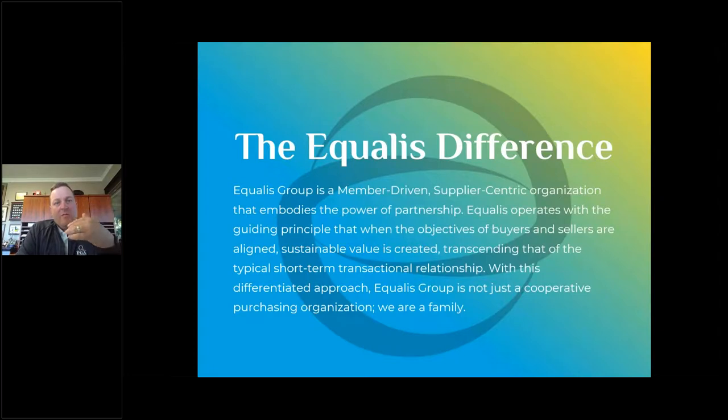And so that gives us the ability to pick the best suppliers and then work very closely with those suppliers and help make sure that they're meeting the needs of each of our individual members. That's what we mean by member-driven, supplier-centric. And a huge piece of that is, as I mentioned earlier, that our suppliers have expertise to bring to the table so that you don't have to go out and pay for that expertise. They can help you get the right solutions. And by picking the best supplier, we have the highest degree of confidence that they're going to work with you to provide the right solution for you.